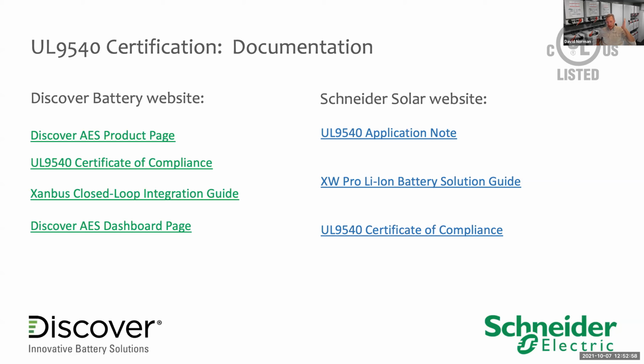On the Schneider side, similarly, they have the UL 9540 application note. They have a certificate of compliance on that site as well. You can print it off. They're duplicates for either organization, so whatever is your pleasure. And then they have done a really nice job, Jack and Eric, of doing the lithium-ion battery solution guide, which I think is quite comprehensive and a very useful tool. I actually wish these were more broadly circulated and distributed because it's quite a handy tool.